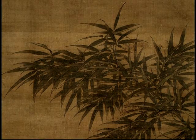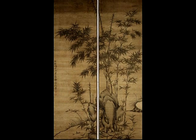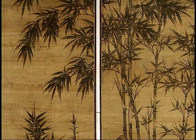Bamboo remains green through the winter and is very resilient. It is able to bend in heavy winds without breaking. These characteristics were likened to an honorable person's ability to endure hardships without losing his or her integrity.